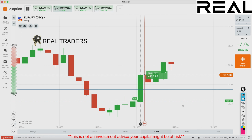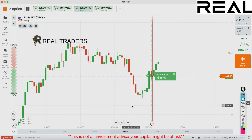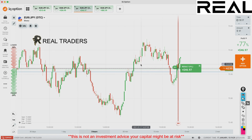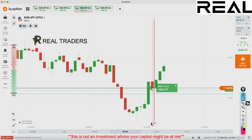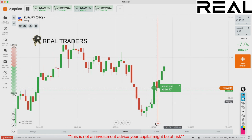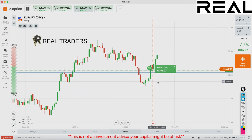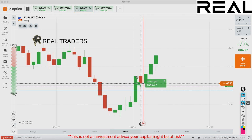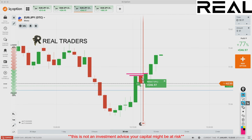Okay, so here I missed the right entry. You can see, let me show you, there is a level, you can see some reversal here. So the market is respecting this level, and the candle is very strong. This candle, it is very strong, a sign of reversal, and this strong candle close at the level. I show you there is a level, right? We saw so many reversal from this level, and this strong candle close at this level. So we can expect a reversal here, but I missed the right entry.